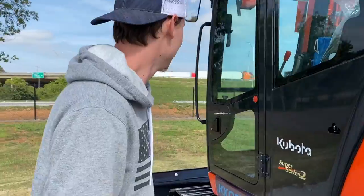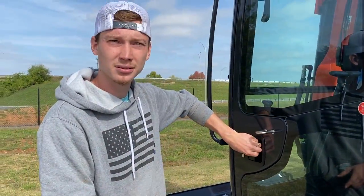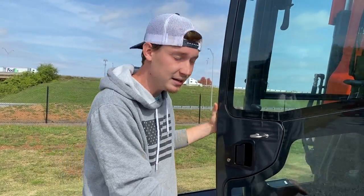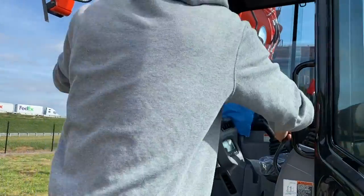Go ahead and hop in this one right here. This one's got the metal tracks on it. This is super heavy duty. This is probably about a $120,000 machine, I think. It's like a $100,000 machine. It's a KX80. It's the biggest machine they offer. Fully enclosed. Check this thing out.